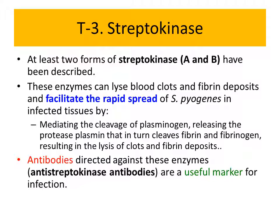Since this bacteria causes a lot of breakdown of tissue, we found out that it actually has a very specific enzyme which can lyse blood clots and fibrin deposits, and that is streptokinase. So it is something bad that the bacteria does. Can you think of something good that can come from this particular pathogenic bacteria?